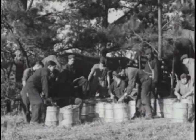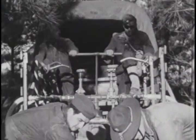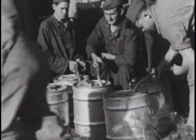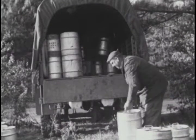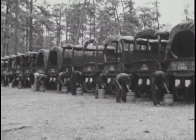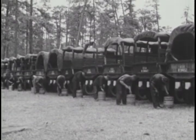199 tank carloads of fuel delivered in the maneuver area. Gasoline is pumped by hand through 8 hoses like this, filling 8 10-gallon cans at one time. And it takes a man like Tiny there with a strong back to toss them up and into the waiting truck for delivery somewhere to the thousands of trucks operating in the area.